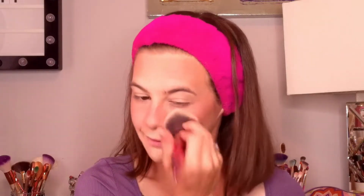So, I kind of go ham with the blush. You can skip this stuff if you don't like it, if you don't prefer it, but it's kind of my fave. And then I always go in with my powder brush again and just diffuse the edges of my blush as well. You don't have to do this. I just like the look it gives. It just makes it a little bit more seamless.